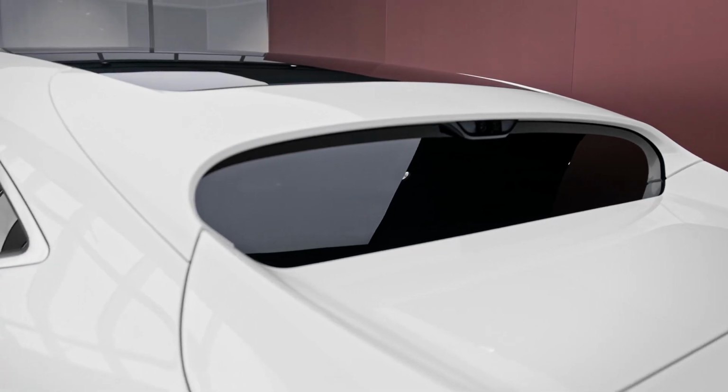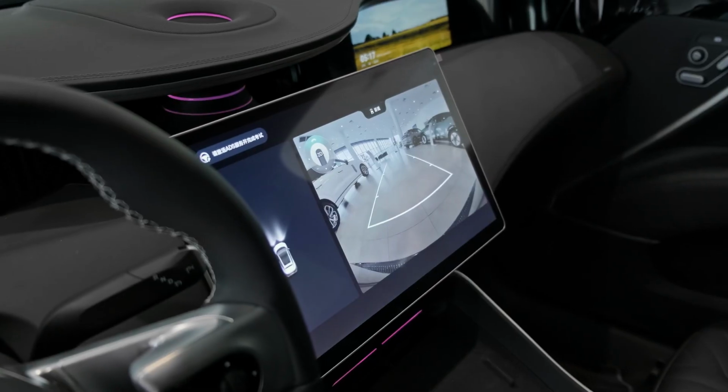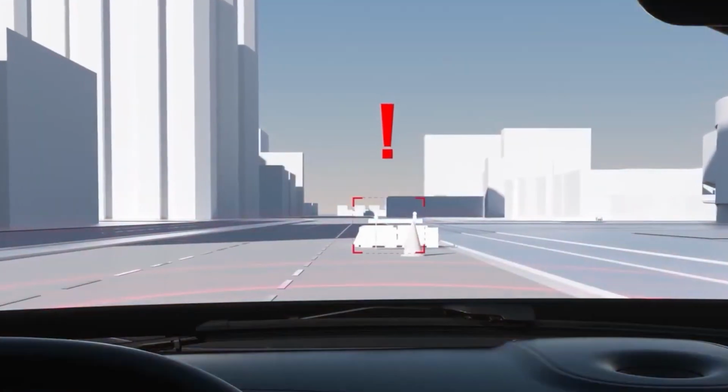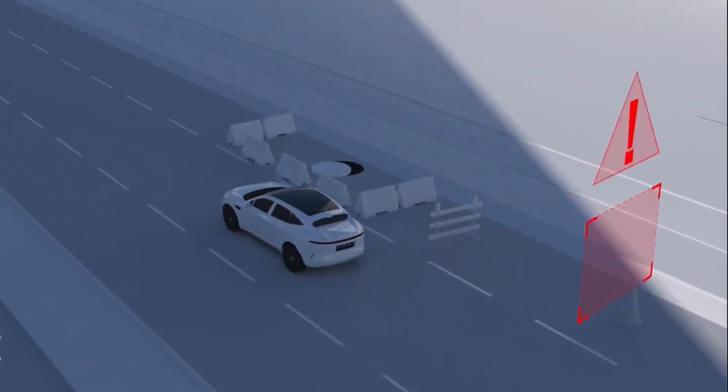This system was stacked with 34 sensors, including 3 LiDAR sensors and a central computer that could churn out a jaw-dropping 400 TOPS. To put that into perspective, it made Tesla's 36 TOPS look like a stroll in the park.